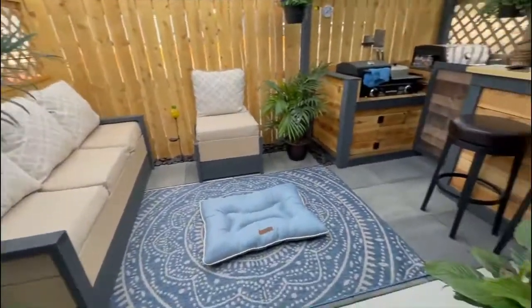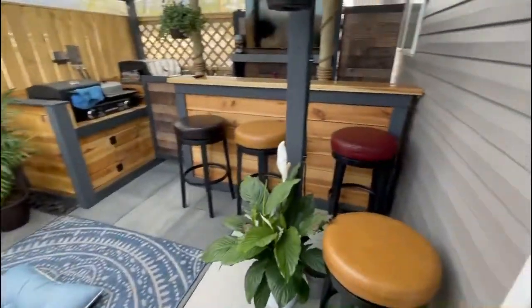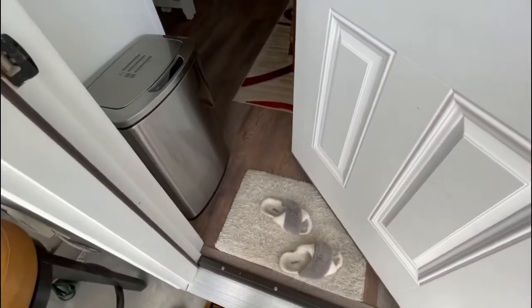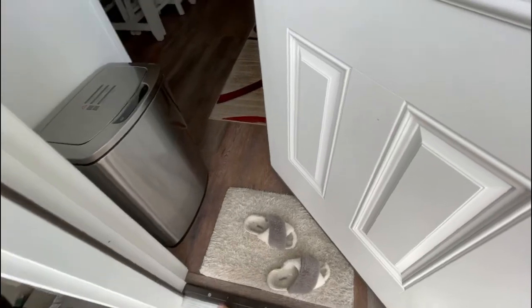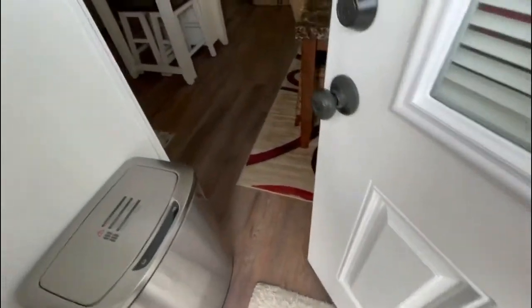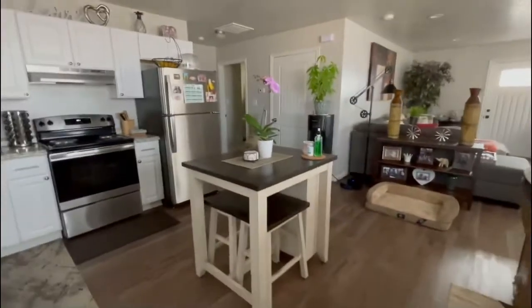Hope you guys enjoy my house tour. So I always have to, I don't know, but I think Filipinos like to always have their floor clean. So I freaked out when I step on dust inside the house. So that's it. That's our little place.